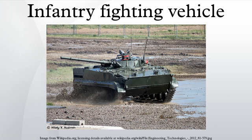Mobility. Some IFVs are amphibious and air transportable. A few, such as the Soviet BMD series or the Chinese ZBD-2000, can be deployed by a parachute system from aircraft directly into battle. Wheeled IFVs can travel great distances on their own without needing to be transported by flatbed trucks and railway, as required by tracked IFVs.